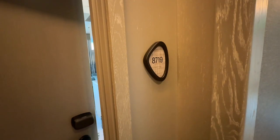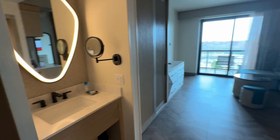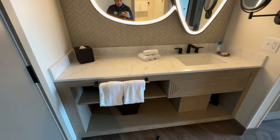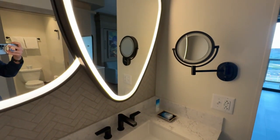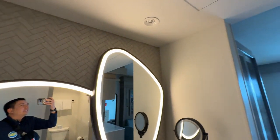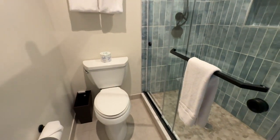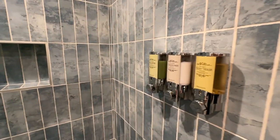When you walk into the room, on your right you're going to see a bathroom that is just a toilet area and a walk-in shower for this room. Then your sink is going to be on your left side, and that sink is your main area where you can have some counter space. You're going to have to wash your dishes in there, but it's only one sink, so there is a nice area where you can put toiletries.